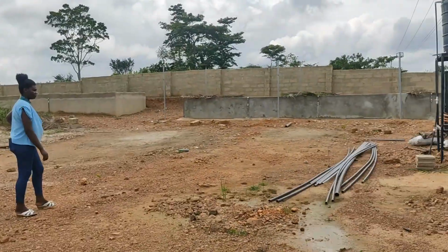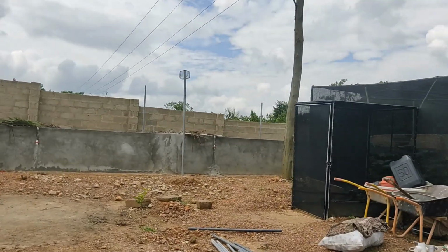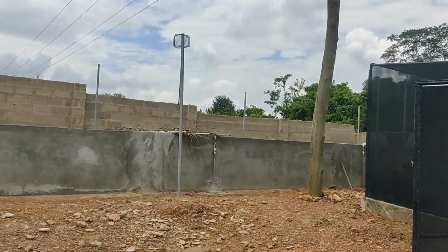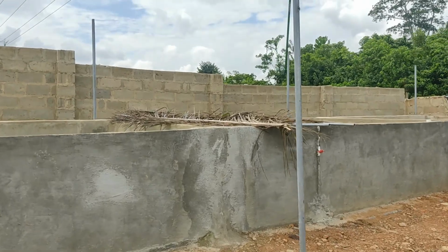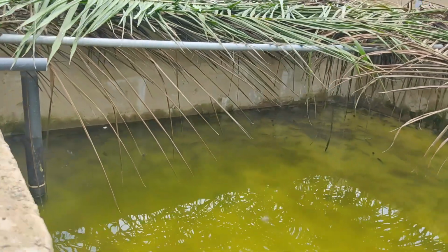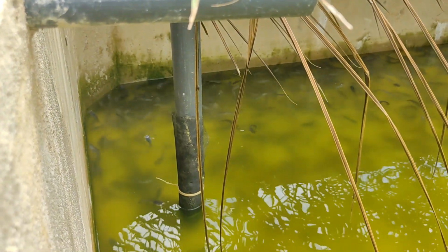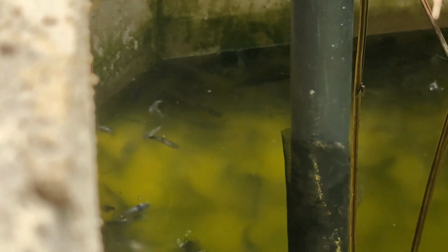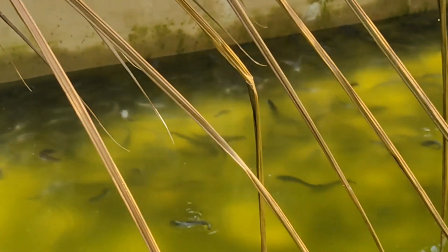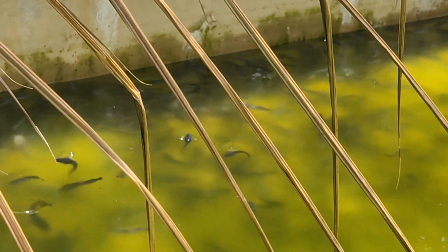So this is the fish side. We have the fishes. She's doing tilapia and mudfish. So we have some of the fishes here. Okay, so these are the mudfish.